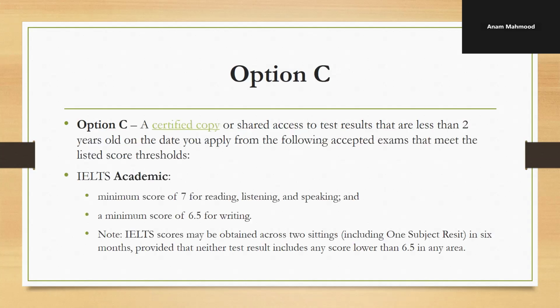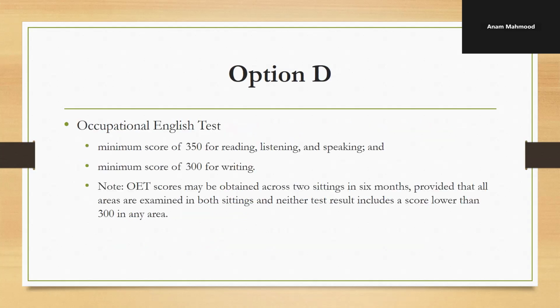You need to do IELTS. In IELTS, you have to get 7 bands. You can get 6.5 in writing, otherwise 7 each. You can do OET. You need a minimum score of 350 in reading, listening, and speaking, but you can do 300 in writing.